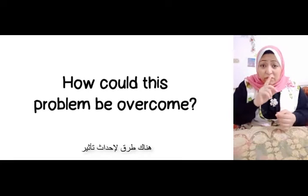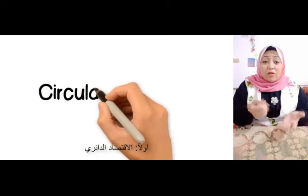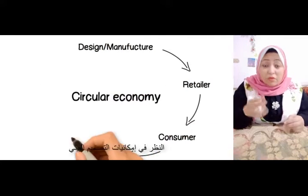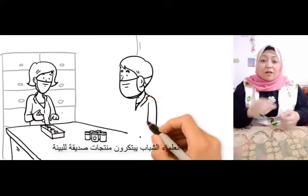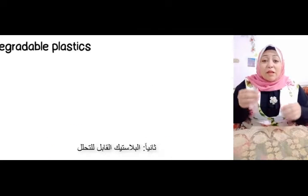There are ways to make an impact. To start, examine the following. 1. Circular economy. Find out how circular economy can help tackle this problem. Look into the possibilities of eco-design and life cycle analysis. Young scientists are creating more environmentally friendly products than their predecessors. Find some examples.